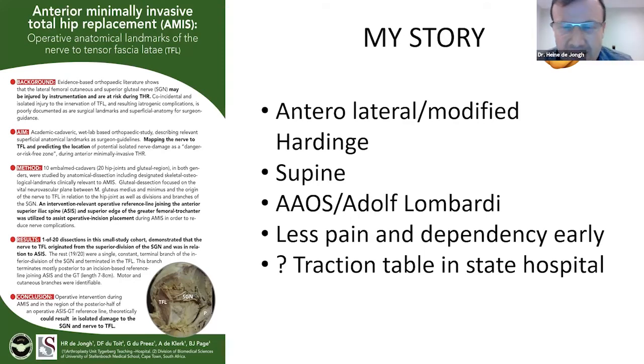Okay, look, as Eddie said, I was used to anterolateral and modified Harding. I was taught by a guy that did his fellowship with Sir Charnley. So it goes far back, and it was probably time for change. But we operated them all supine. As they said, we operate them as they lie. But it worked well for us for over 20 years.